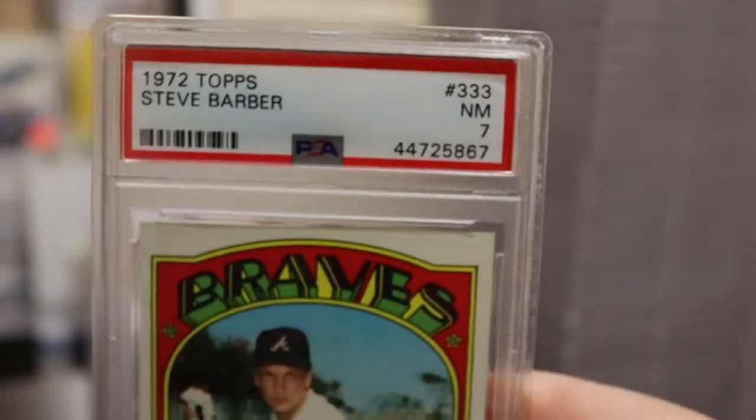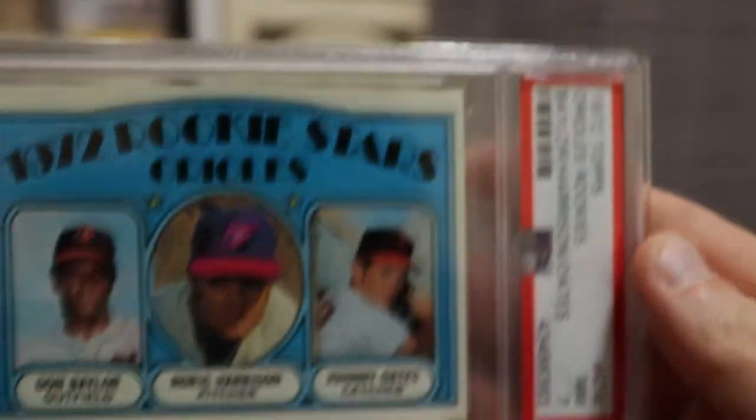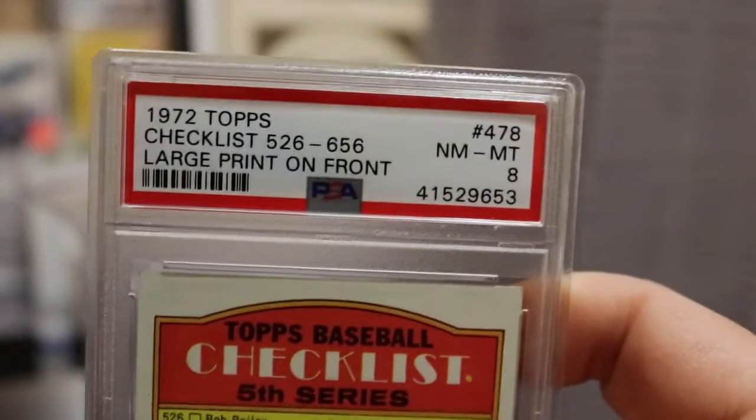Alright. PSA 7. PSA 7. Don Baylor. PSA 7. 72 Topps, another checklist. PSA 8.